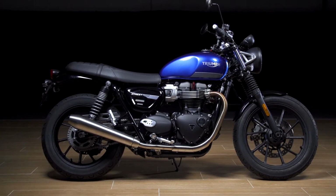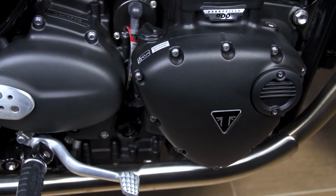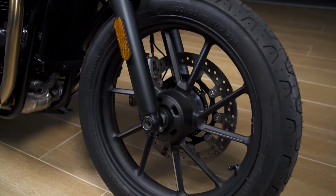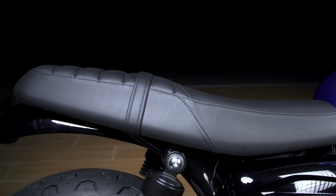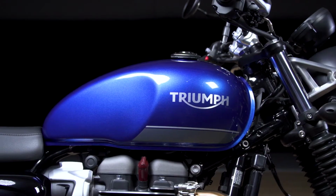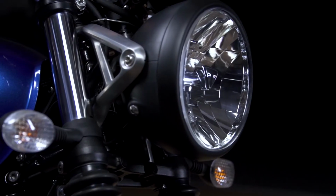OK, great stuff. So what's new on the Street Twin for 2021, Stu? OK, Matt, just like all the Bonnevilles we're talking about today, the engine has been evolved and updated, making it fully Euro 5 compliant with lower emissions for 2021. We also have even more premium custom style with new cast wheels that have machined spoke detailing. We have a new bench seat that's more comfortable and more stylish, new bodywork with a new side panel and branding, and a more premium metal foil tank badge. And finally, new throttle body finishers and brushed aluminium headlight brackets.